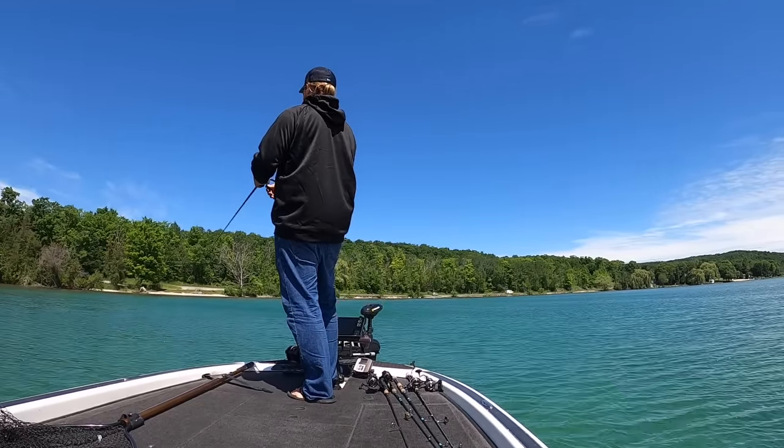We need the tube. He's chasing it, he just didn't eat it. Come on, fish. I could see him every time I move it, he scoots forward on the sand. But he just nipped it, but he didn't have the hook. Where'd the other one go?